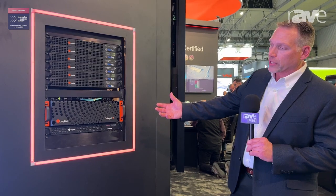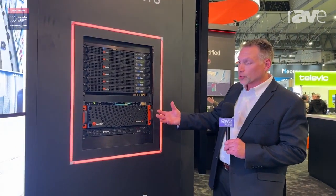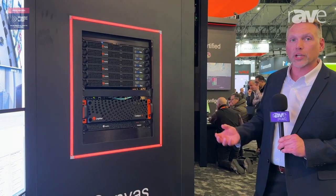We've got other models in the Catalyst line like the Catalyst XL, and that's even larger than any of these for very large applications. A lot of scalability, a lot of flexibility, and the idea of that is that you can expand that in the future if you need to. So you've got a lot of options, and the idea is that depending upon whatever the application is, we've got a solution to meet your needs at Jupiter.